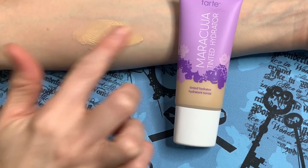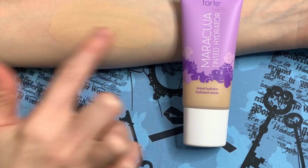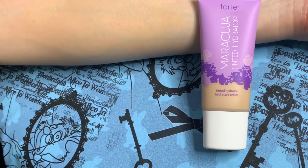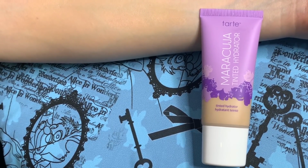Slow foundations. So I got the Tarte Maracuja Tinted Hydrator, also in that 4 for $35 deal. This is 13 in Fair Light Neutral. As a tinted moisturizer, this is really, really nice. You are not going to get much coverage from this at all, but to even out your skin, oh, it's beautiful, very dewy finish, just absolutely gorgeous.